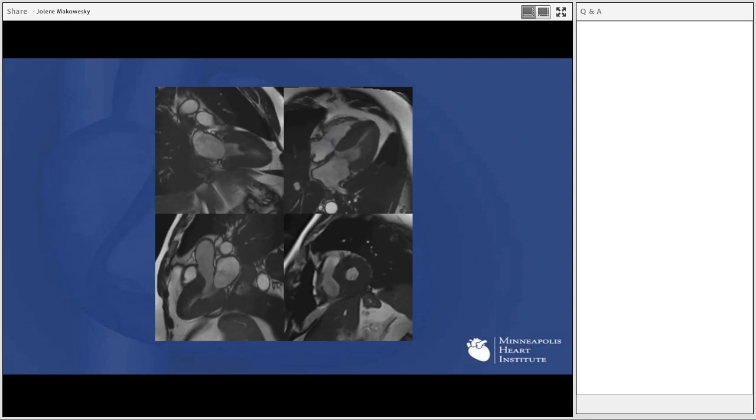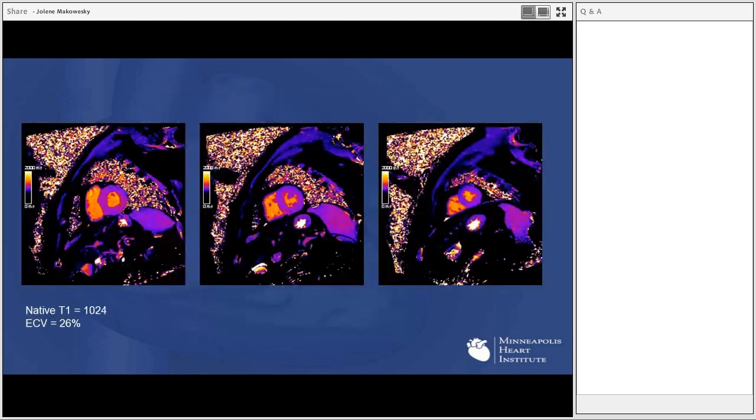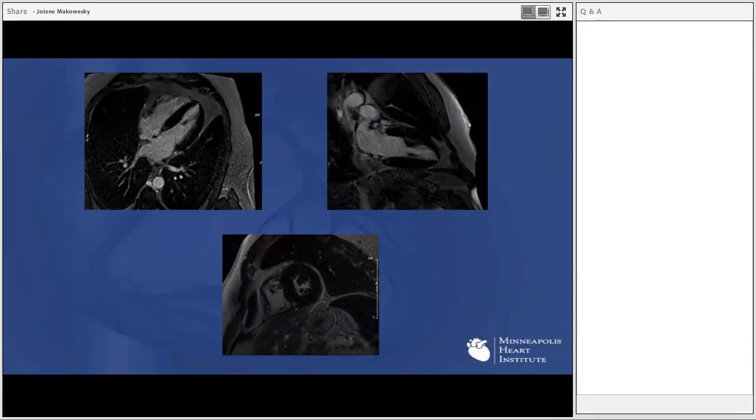So again, 2-chamber view, 4-chamber view, 3-chamber, short axis view at the base. You can see there's a lot of muscle. There's a prominent amount of LVH. The atria are enlarged. You can see the LVH is pretty diffuse and not just isolated to one segment. We did T1 mapping. You can see his T1 value is a little bit elevated at 1,024. And his ECV is calculated at 26%. Again, the normal being somewhere between 25 to 30.